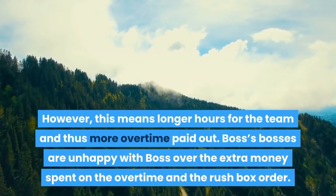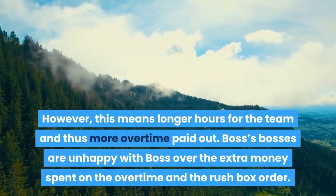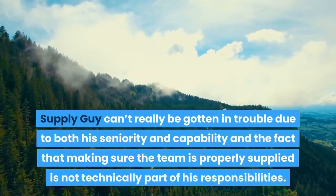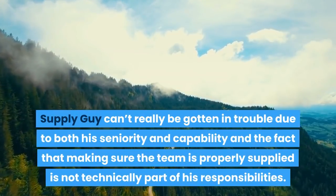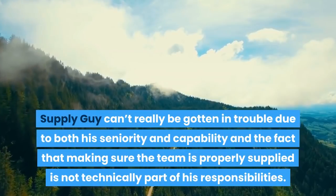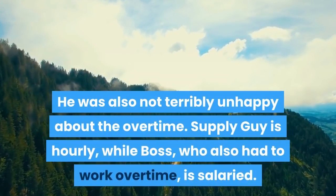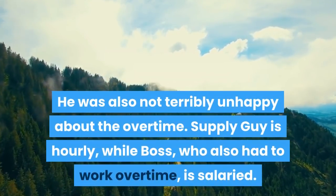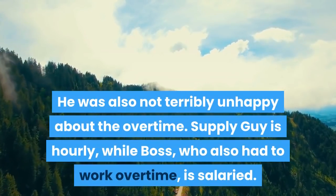Boss's bosses are unhappy with boss over the extra money spent on the overtime and the rush box order. Supply guy can't really be gotten in trouble due to both his seniority and capability and the fact that making sure the team is properly supplied is not technically part of his responsibilities. He was also not terribly unhappy about the overtime. Supply guy is hourly, while boss, who also had to work overtime, is salaried.